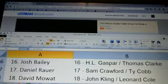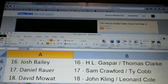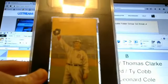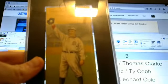And the Crawford and some guy named Ty Cobb goes to Daniel Rauer. Congratulations, Daniel. It's Crawford. And there's Cobb.